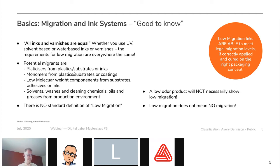When we're speaking about migration and ink systems, there has to be some basic understanding. First of all, inks and varnishes are equal. It does not make any difference when it comes to the anti-migration regulations what kind of ink system you're using. The rules are everywhere the same. It doesn't matter if you have UV or solvent-based or water-based inks. Every time you have the same regulations.